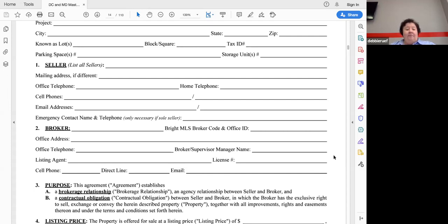Okay, so the seller: list all the sellers, and you can use a simple comma. You don't have to use the word "and" or the ampersand, because online when you're typing this in, it does divide it up by commas. The mailing address is different. So if they're selling a property where they do not live, it's their mailing address that you want here. You need at least one number, home or cell. Most of us are capturing cell phones now. And an email address. And you need an emergency contact.